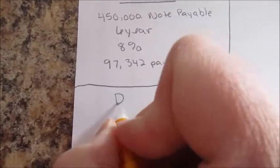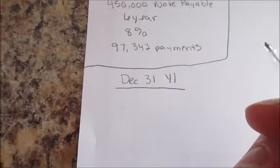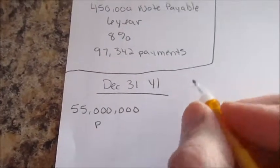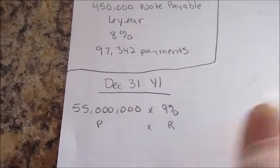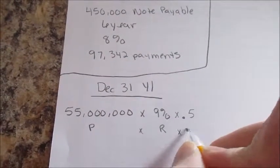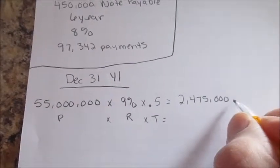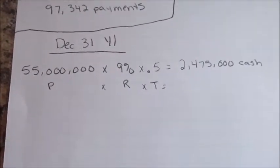Okay, so we're looking at December 31st of year one. We're looking at paying on our bond, and we know that our bond was $55 million. So we're going to start there. This is our principal. We're going to multiply that times our rate, which was 9%, and times our time. It was semi-annual, so we'll multiply it by 0.5. And when we do that, we're going to get $2,475,000. And this is the cash we're going to be paying. Okay, that's the cash we're going to be paying.